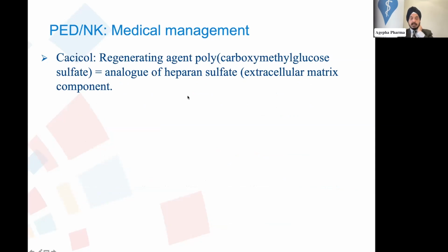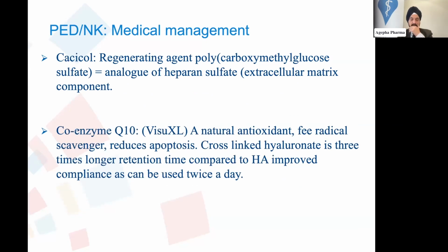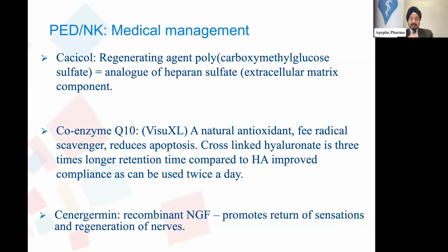This regenerative agent is an analog of heparan sulfate, the only one that actually targets the stroma rather than the epithelium. So it builds these collagen bridges, or bridges between the collagen matrix, so gives a better surface for the cells to grow on. And then this coenzyme Q10 and the sodium hyaluronate promote the adhesions, and of course the nerve growth factor. Actually, if there is conjunctival sensation present, then you can induce nerve growth either from the conjunctival nerves or from some residual corneal nerves. And we've seen this, that when you treat them with Cenegermin, not only the sensation recovers, but on confocal, you can show nerve regeneration. But I think it was a 2 months treatment that can cost about 20 or 30,000 pounds.